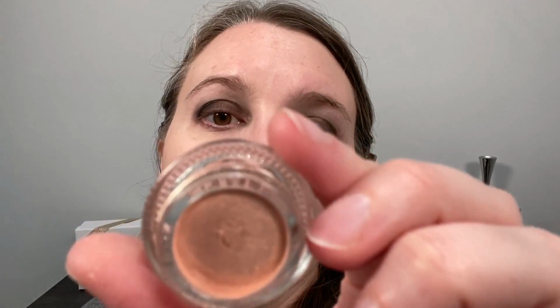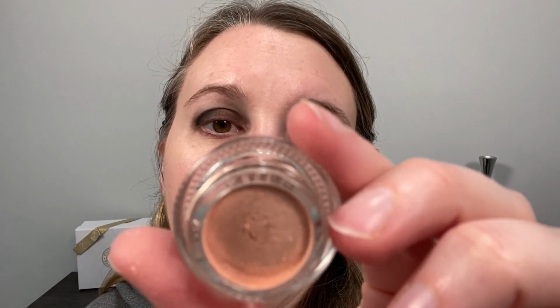Now we're going to go in with the Just a Sec eyeshadow, and this is the shade Golden Peach. This has a 12-month shelf life. I'm just going to use my finger for this, and we're going to go ahead and apply this all over the lid.